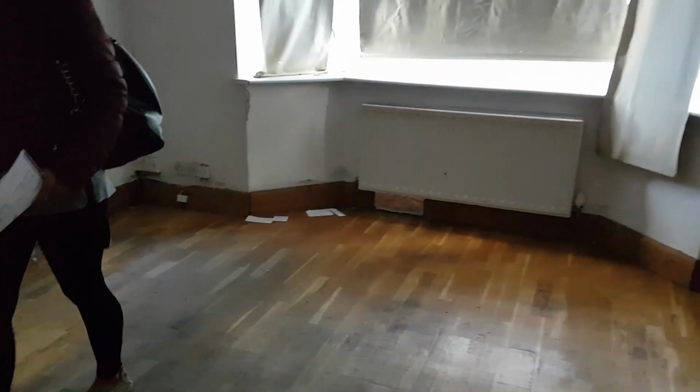I've come here today, myself and my business partner are looking for development opportunities, and this building is currently being sold with the potential for a knockdown and rebuild of 6 flats, which is all well and good. However, we think that the price the vendor is asking for is way too expensive for the amount of work that would be needed to basically build a whole new building in this place.